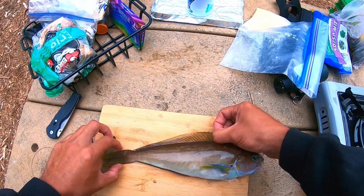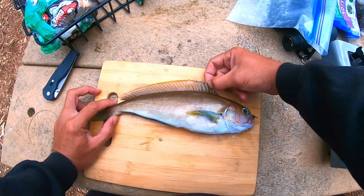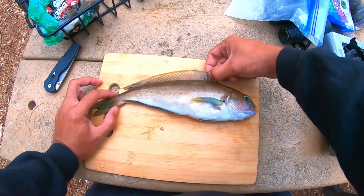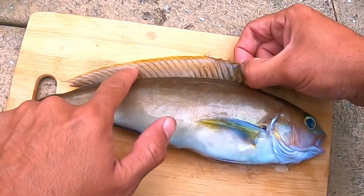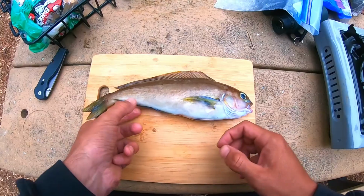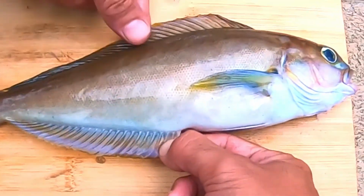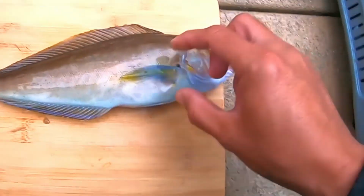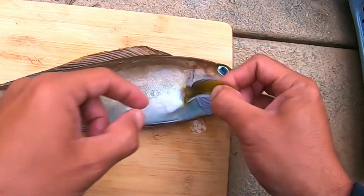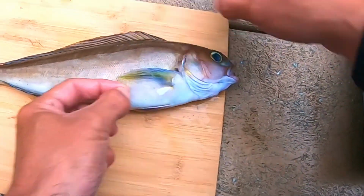I don't know if it's a survival thing or if it's to show off to other conspecifics. Conspecifics are members of the same species, because it does have this kind of light band right here. I wonder if that's a signaling thing. I don't know, never looked into it. And then the anal fin has kind of the same marking, and it's also got the same sort of coloration pattern on its pectoral fins here. It's got that nice yellow band.